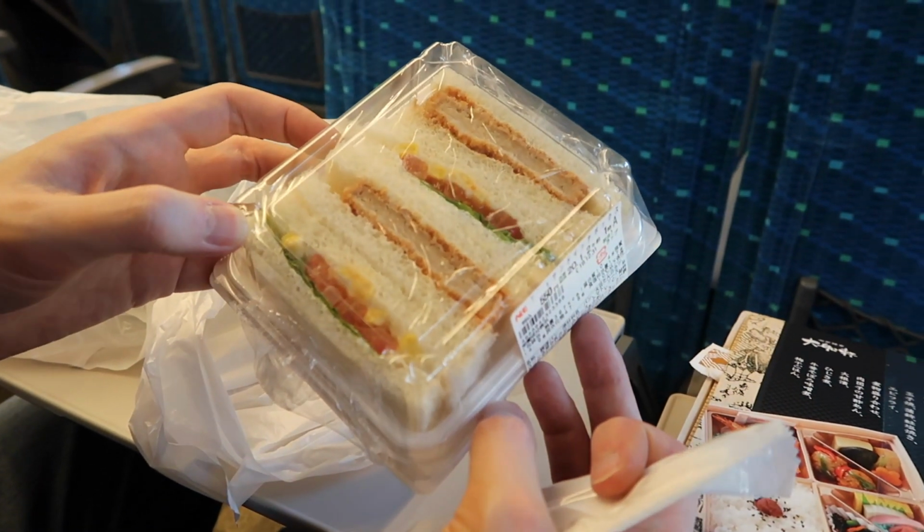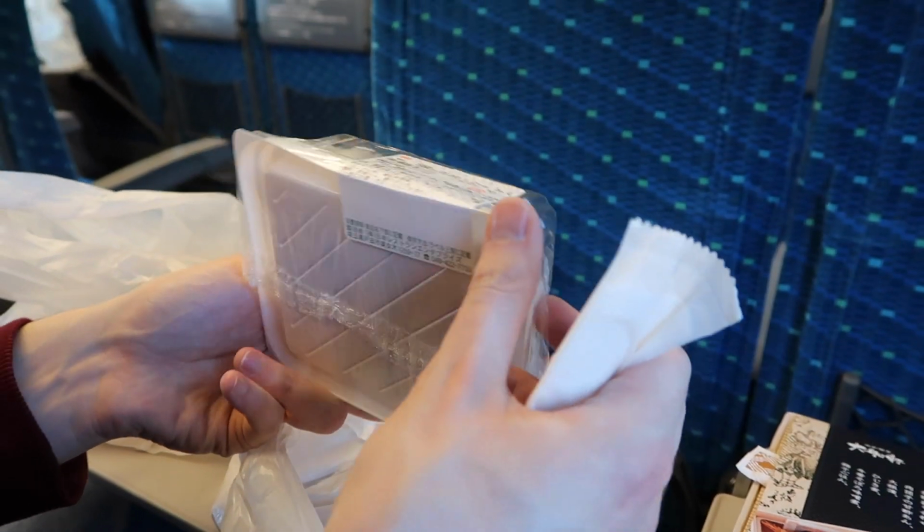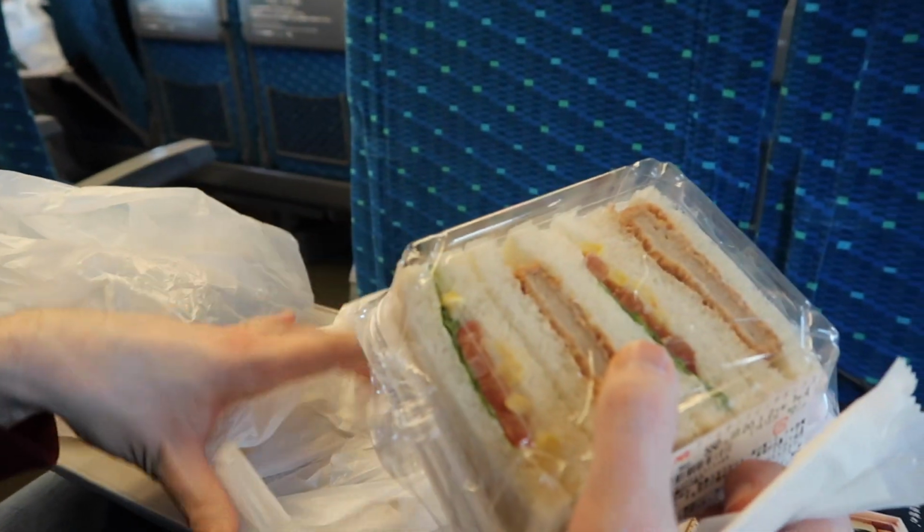Whoa, and that's completely vegan. Yeah. That's amazing. It's the Tease Tantan Katsu Sando that Liam picked up.